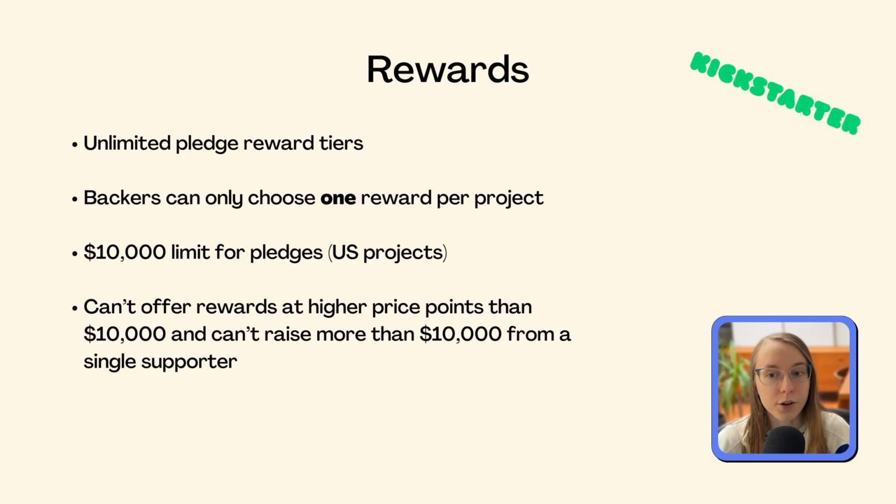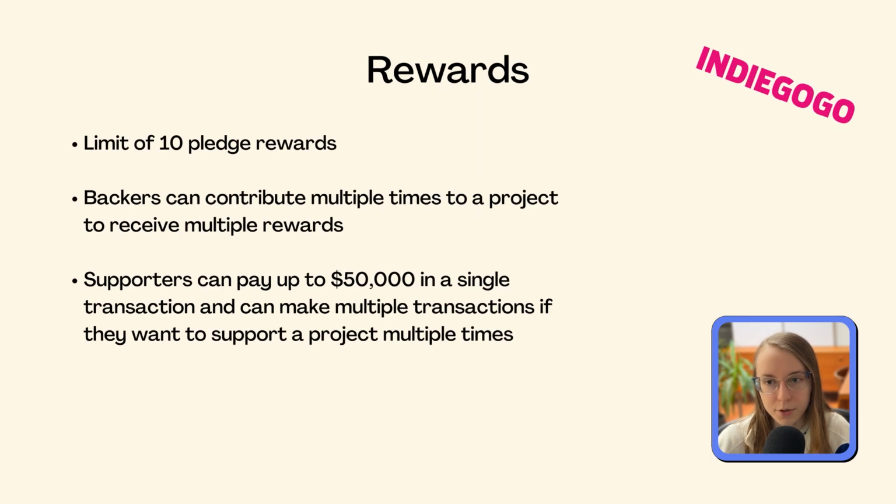On Kickstarter, you can offer as many pledge reward tiers as you want, but backers can only choose one reward per project. It's also worth noting that for all US-based projects, there's a limit of $10,000 in place for pledges. So you can't offer rewards at a higher price point than that, and you can't raise more than $10,000 from a single supporter. Indiegogo's rewards are more flexible, allowing backers to contribute multiple times to a project to receive multiple rewards. Though projects on Indiegogo can only offer up to 10 pledge rewards, supporters can pay up to $50,000 in a single transaction and make multiple transactions if they want to support a project multiple times.